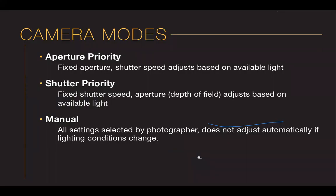So when you're going to turn the dial on top of your camera, there's a couple of modes that you'll see. Every camera is different, but there's a couple that are pretty typical on all of them, and I don't tend to deviate from these three. First one is aperture priority. So you set the aperture of your lens, and the camera will make adjustments to your shutter speed based on how much light there is.